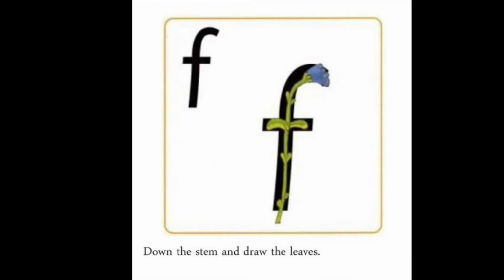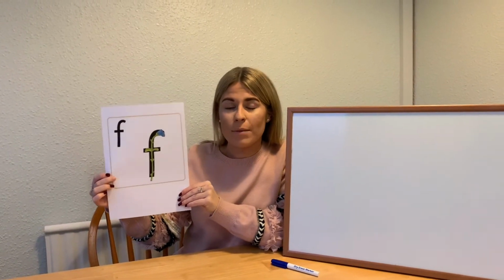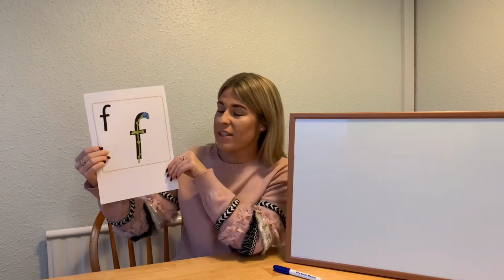Did you notice how all the things in the story started with the same sound? Did you notice what sound it was? Well done, it's an F sound, and that's our new sound that we're going to be learning today. So this is what our new sound looks like. Now the letter name is F, and the sound that it makes is F. Brilliant, well done.